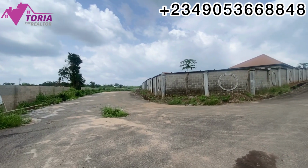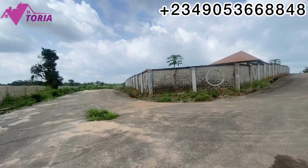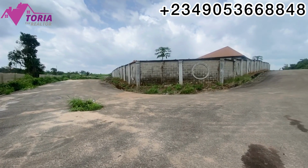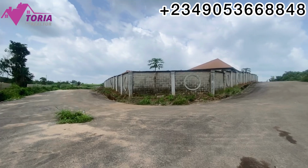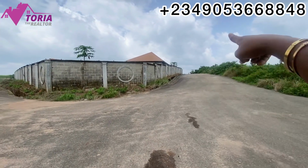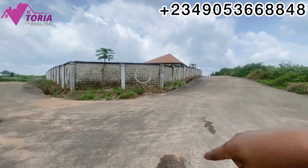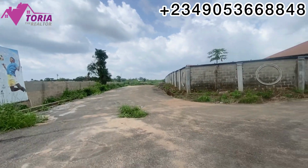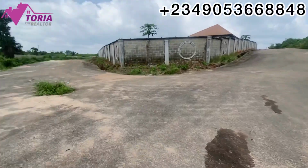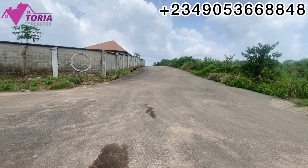This is not exactly where the land is, but I'm going to walk from here to where the land is. But I decided to start this video from here so that you see that the land is in very close proximity to a place where houses are already springing up. You can see this road is tarred. There are houses all the way down. In fact, we came in through this way, and there are houses all the way down. Then you can see there's some few houses also springing up around. So like I said, the road is tarred all the way down. This is the place that the development is already coming to.